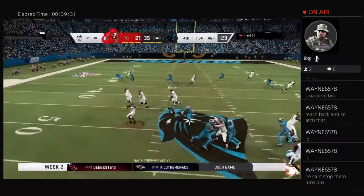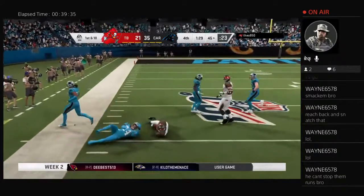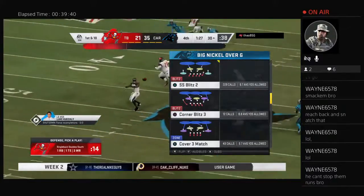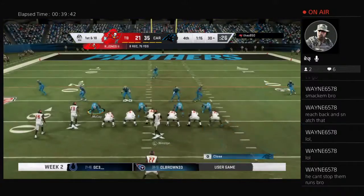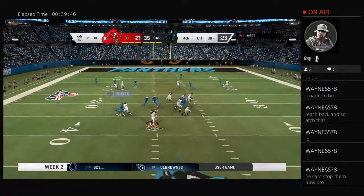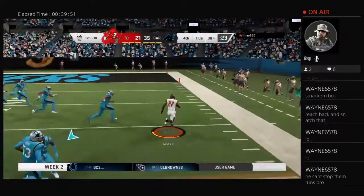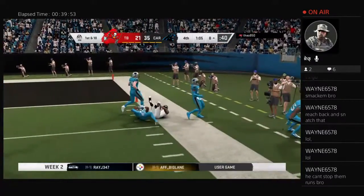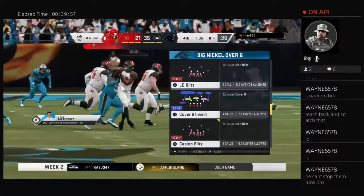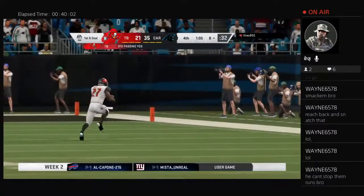On 1st and 10, Winston. Now they set up the screen. That's complete. And he's going to get this down near the 30-yard line. 15 yards as Tampa Bay picks up the first. So 1st and 10 now from the 30. Again, it's Winston. Oh, my goodness. The screen. It's complete. A well-executed 22-yard gain. Clock management definitely critical here if they want to get back in this game.